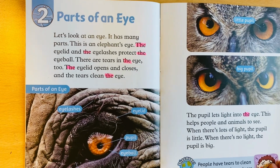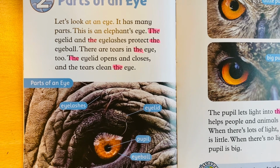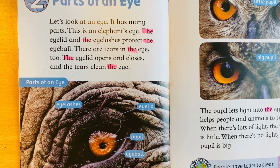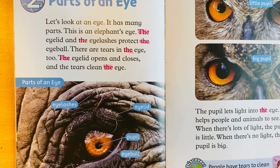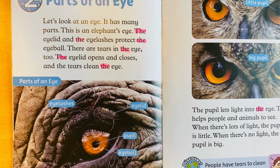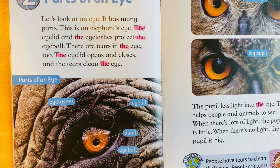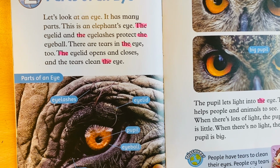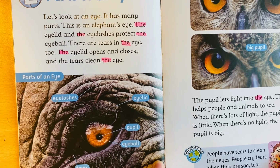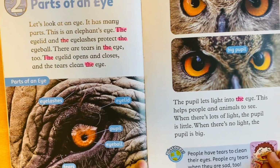Chapter 2. Parts of an eye. Let's look at an eye. It has many parts. This is an elephant's eye. The eyelid and the eyelashes protect the eyeball. There are tears in the eye too. The eyelid opens and closes, and the tears clean the eye.